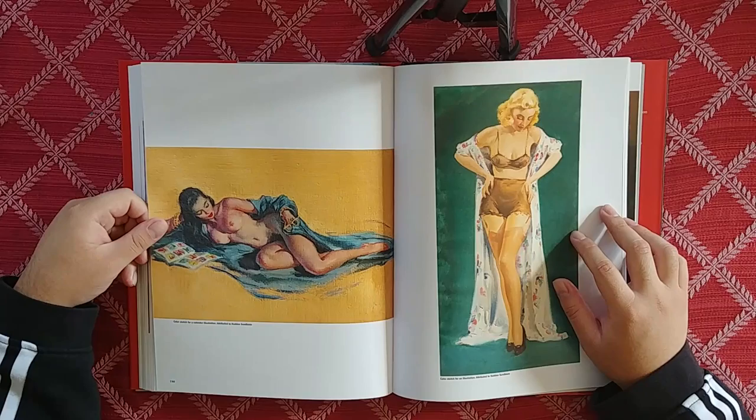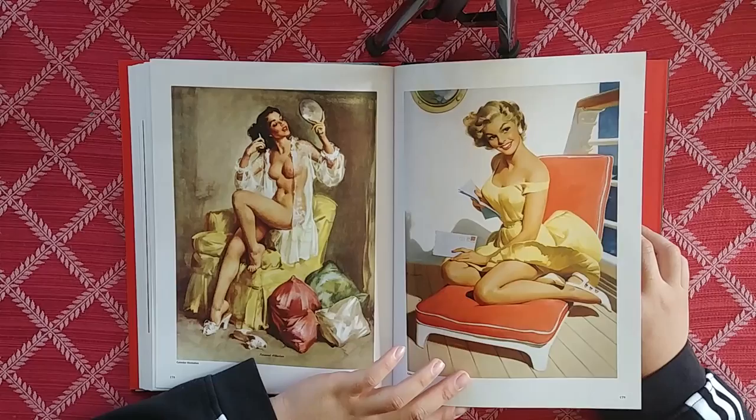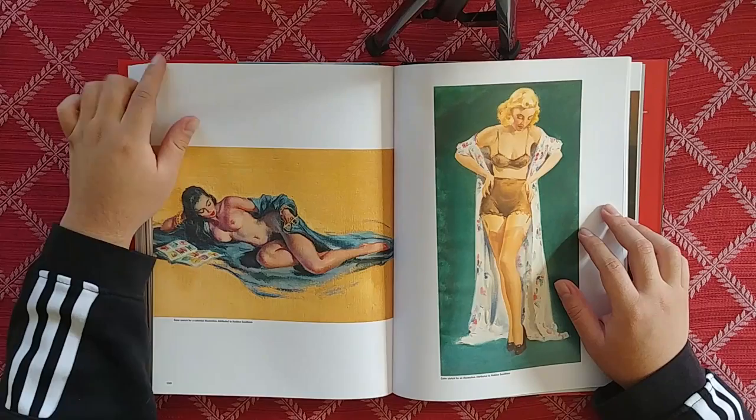Bro, I wish these other ones had more texture to them. It's hard to see. I don't know if these are just high quality photos or I can see some of the texture, but this one is a lot more pronounced, but look at that, dude.